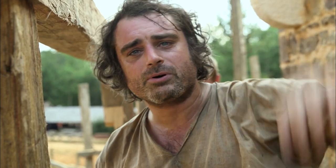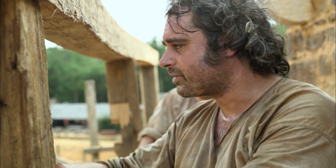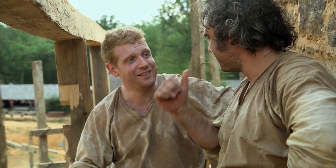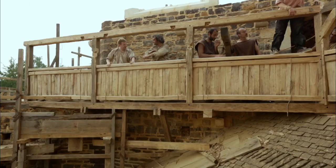Just need to pop a roof on it, and there you are. We've got a link between the great hall and the curtain wall. It's physical work, but to think when we first saw that drawing of what this was going to look like, I didn't think we'd actually see this at the end of it. It was brilliant.